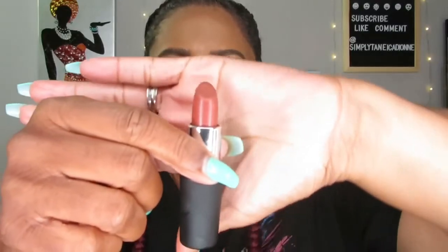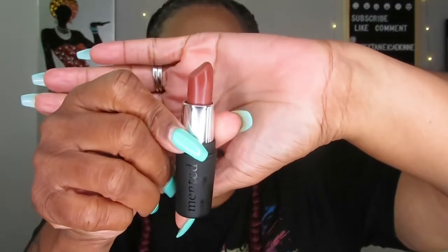And on my lips, I did choose the Minted Nude Lala matte color. I really like this as well. It's this right here. So definitely for deeper skin tones. I'm not real happy about the color. It's a little too brown for me. I like brown and I like dark colors, I do, but I don't know.